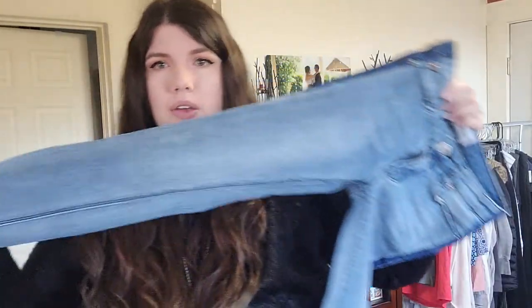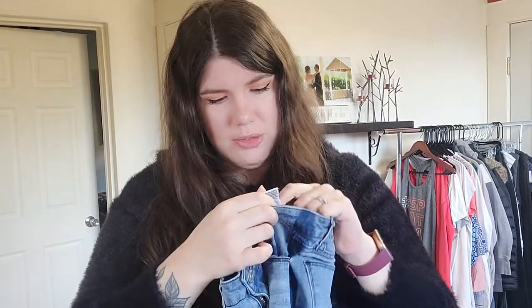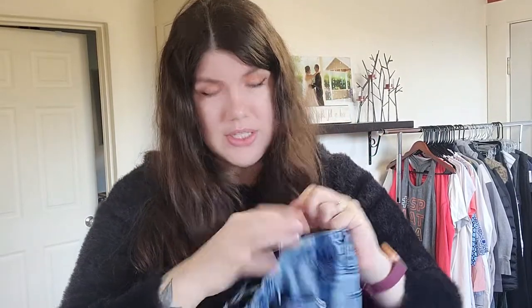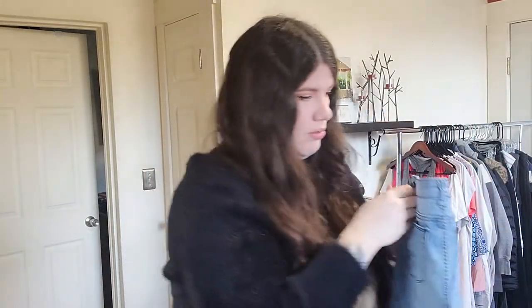It's a pair of Hudson jeans. These are kids, size 14. How cute are these? They have this dye down the side, and also a released hem where it's raw. They're just really cute. I want these in my size, please. Thank you. I was wondering if there was a style, but I did not see one. And then they're normal in the back.